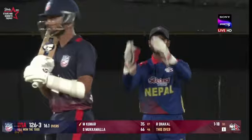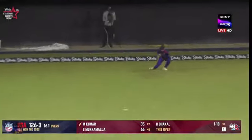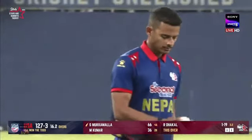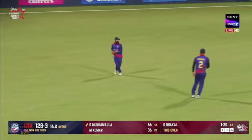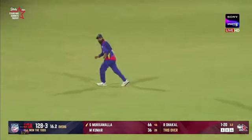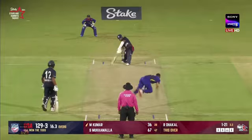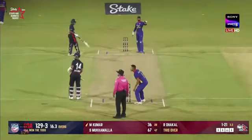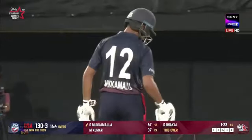He really didn't need to leave his feet. Almost looked to me, Peter, as though he was caught unaware. It would have broken the partnership. Fourth wicket partnership has changed the game at 55 for 3 to young Saiteja Mukamala and Milan Kumar. Came out of that tour of the most magnificent centuries.